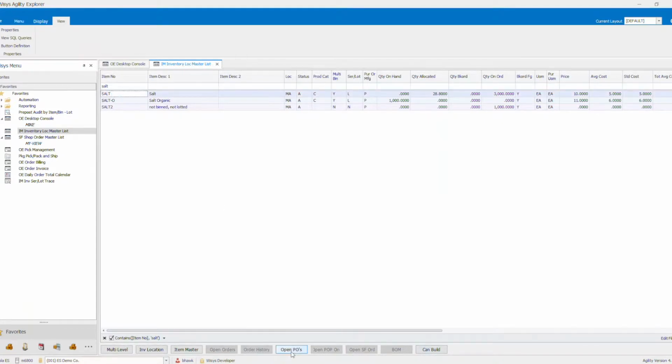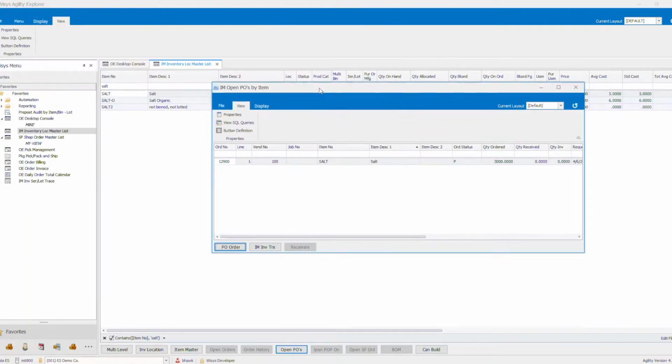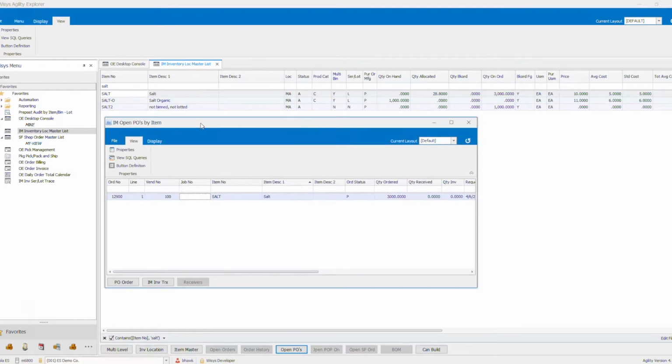So, salt. Notice that I have a PO here. If I expedite this PO, I can get it to come in right now, and I'll be able to do some receiving against it. So now we know that we have a sales order in the system creating demand. I've got a shortage. I've got a PO for salt. I'm going to expedite, bring it in, and then I'll be able to work with this and do some production.